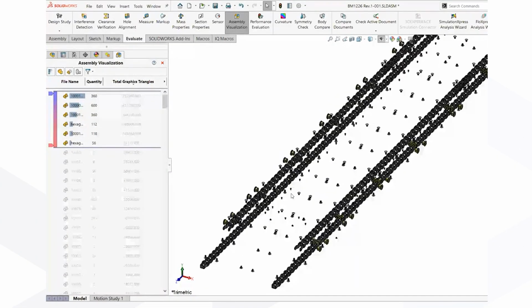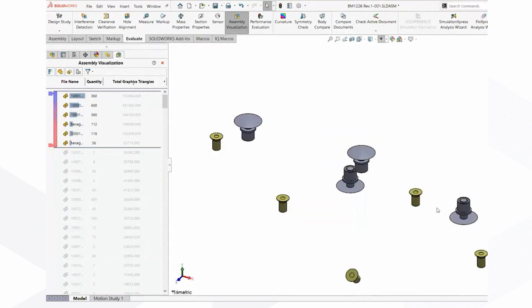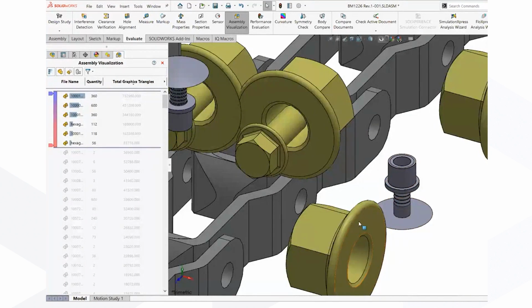Calvin's team learned that when they don't need to see great detail, working with unsuppressed assembly components is unnecessary. "When vendor models come in, there's an excessive detail. Now we know that if we don't need to see the detailed thread pattern, we can get rid of it, and we didn't know we had so much control over opening individual parts."